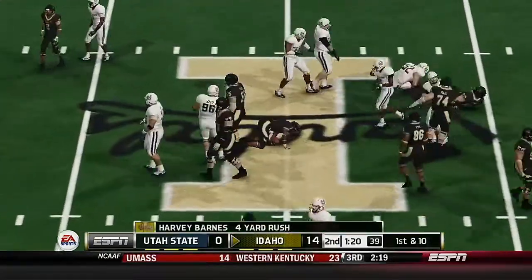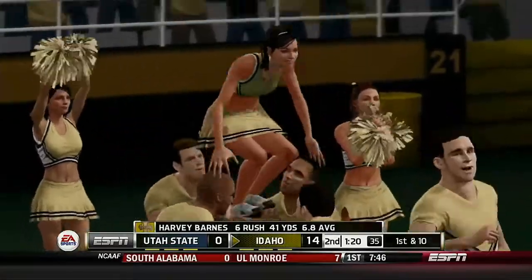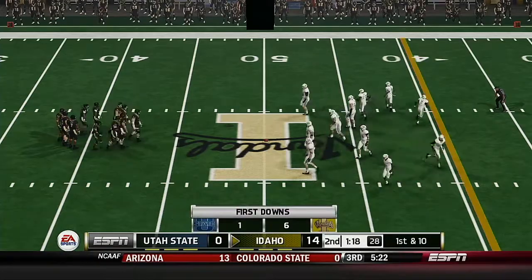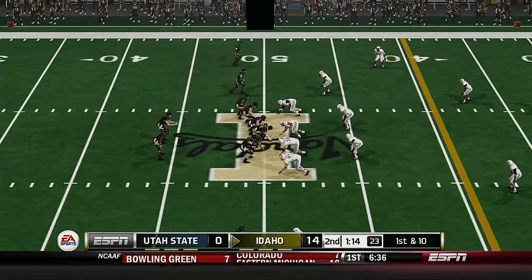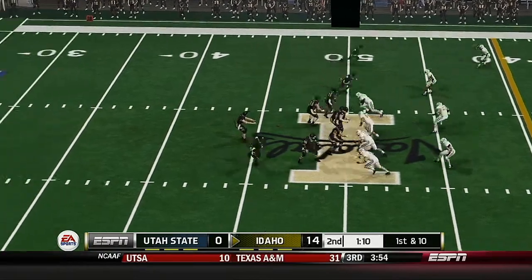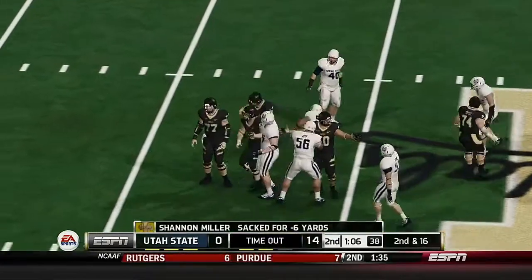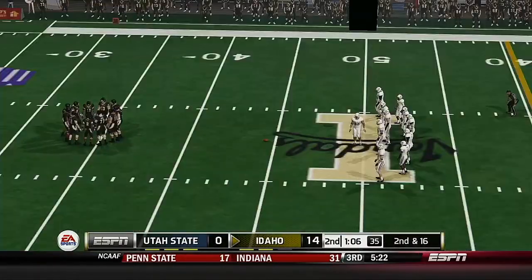Up the middle for a nice gain. First down, 10 yards to go. Ball on the 50. He's on the run. They bring him down. Sometimes it's just a relentless pass rush that results in a sack. That's what happened there.